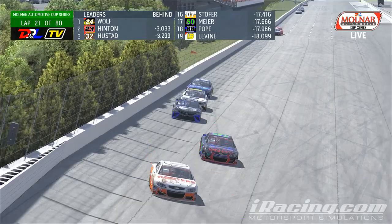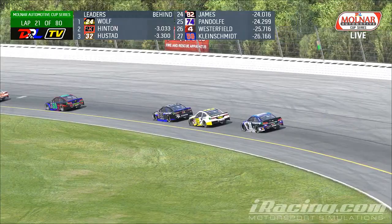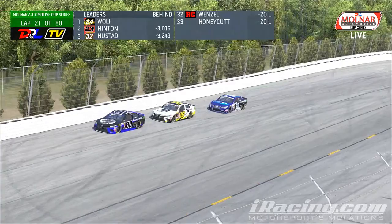Yeah, Matthew George there in the 30, who made that mental error earlier, is now right back on the bumper of the 19. Levine's got to stay in the gas, but again, if Christopher Pope slows up at all in front of him, that's a free pass for the 30 of George.